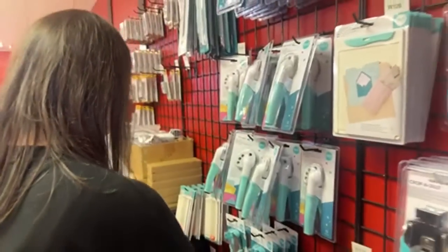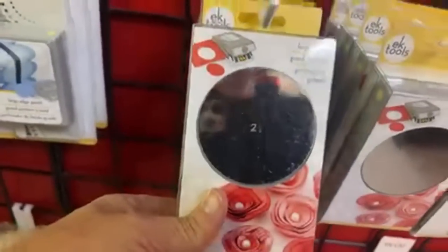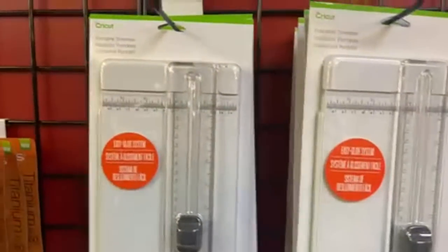Then we have W141, which is, I think, a big circle. Oh, it's a 2.5-inch circle. 2.5-inch circle. Then, yay! The different crocodile punches.